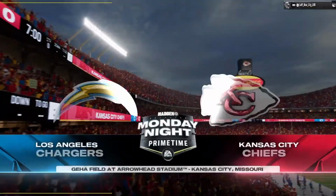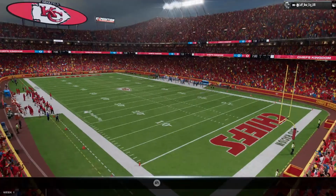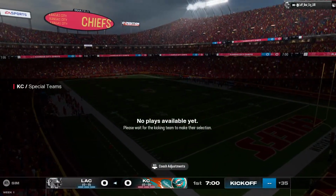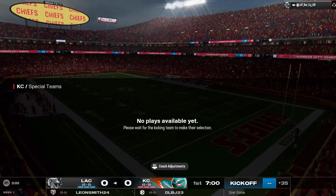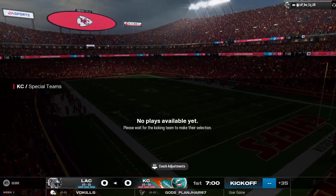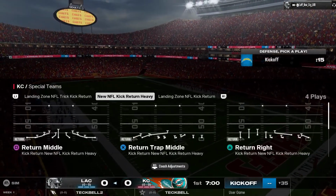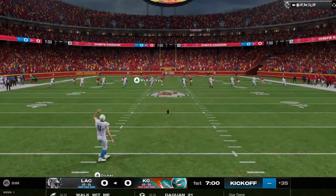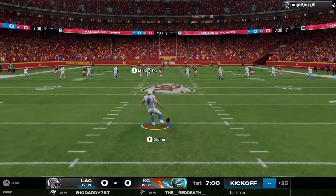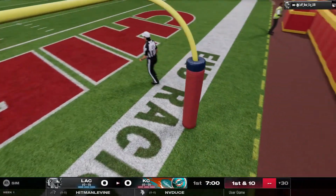It's been the home of the Chiefs since 1972. GEHA Field at Arrowhead Stadium in Kansas City. Cameron Dicker has the ball teed up as we get underway. And off we go here on Monday night.